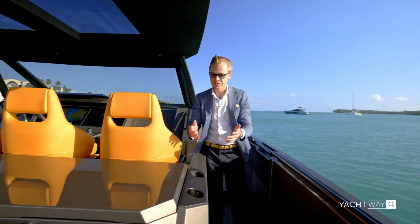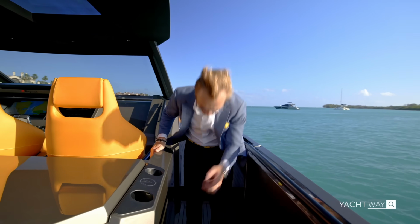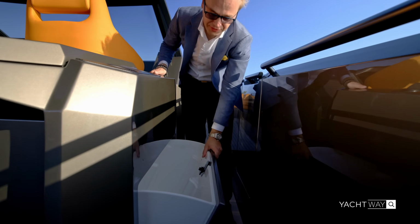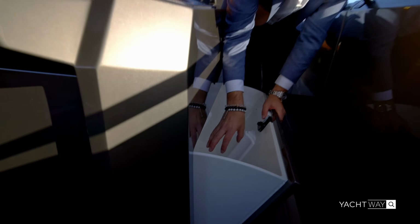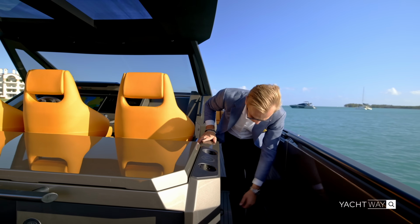Now, we talked about the trash cubby that is underneath the dining table over there, and obviously that wouldn't be enough. So you have actually a large one right over here as well, fitting plenty enough trash within itself, and it has actually a trash cubby that mounts over here, so you can just lift it up and empty the trash bin once you get back to the marina.